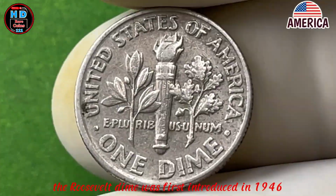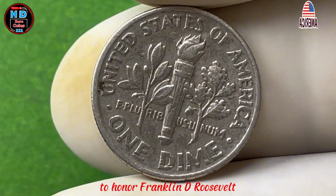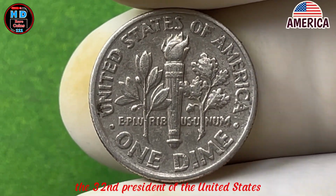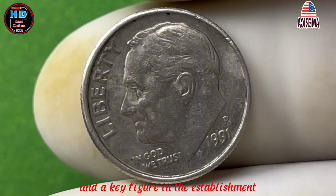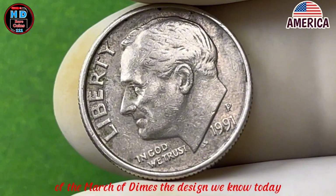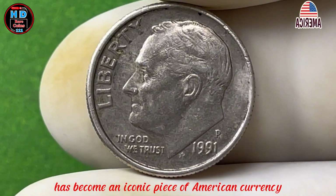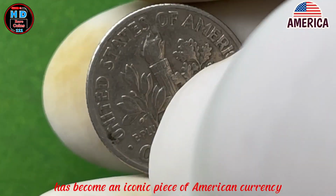The Roosevelt Dime was first introduced in 1946 to honor Franklin D. Roosevelt, the 32nd President of the United States and a key figure in the establishment of the March of Dimes. The design we know today, featuring Roosevelt's profile on the obverse, has become an iconic piece of American currency.